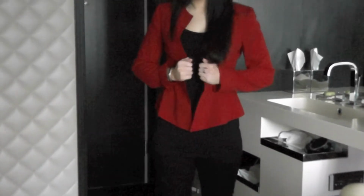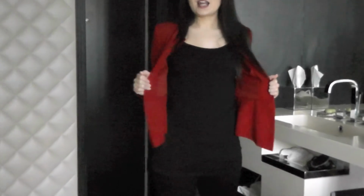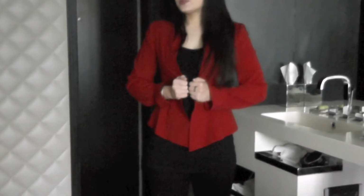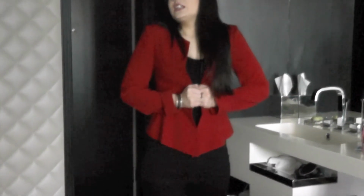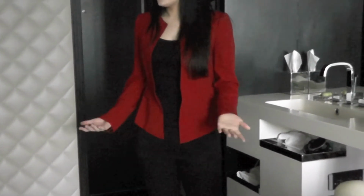And I have this black top that I got in New Look, and then this red blazer from Dunnes, which is gorgeous. On sale. I absolutely love it. They all had a super small size left, so I was like, I'll make it fit. It doesn't have a button. It's supposed to just be open. It's so classy. I love it. That's my outfit.